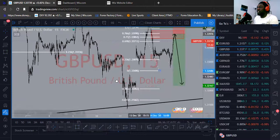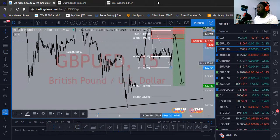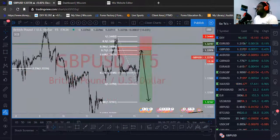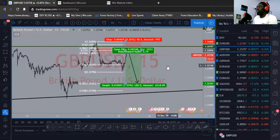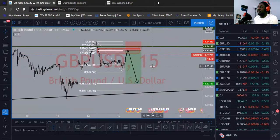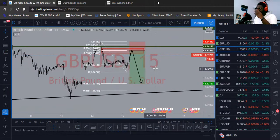Looks really nice. I still think that GBP USD is going to drop, although I am in a Euro GBP sell. I still think that this is going to drop. This is my personal opinion. And so let's see what happens. It still has some climbing to do for me.